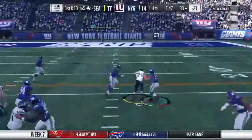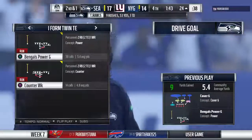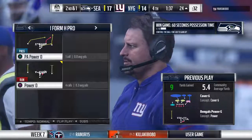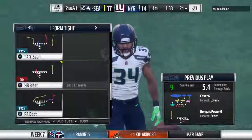First down, this is Rawls. And room there to work it inside the 25. Give him 9 on the carry that time, and they're set up with a 2nd and 1. I like it. I like the call. Still an opportunity to run the football and chew up a little more time off the clock.